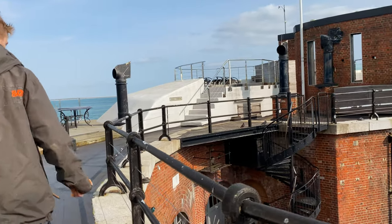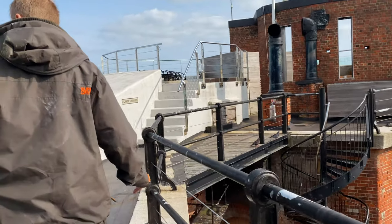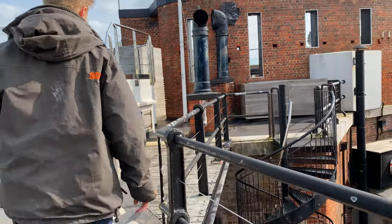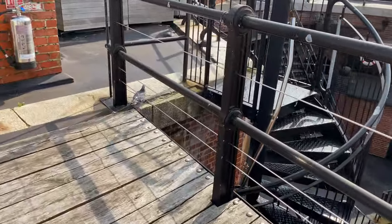Oh, there's a pigeon. Hi, pigeon. I'll give it a Scotch egg in a minute. Oh my gosh, this is incredible. Hi, puppies. Making friends.